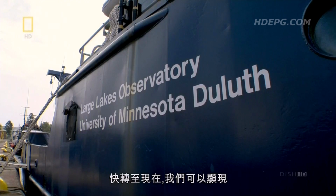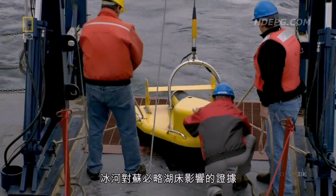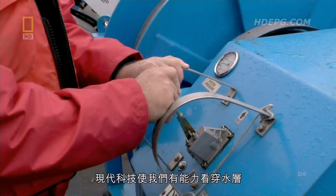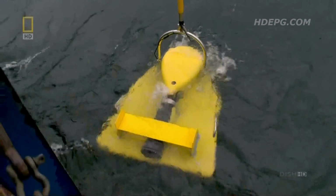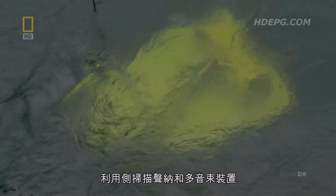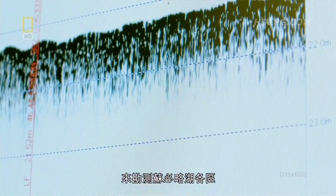Fast forward to the present day. We can reveal the evidence of the glacier's effect on Superior's lakebed only because it's been surveyed in great detail. Modern technology gives us the ability to see through the water column. Nigel Watrous and his team from the Large Lakes Observatory in Duluth use side-scan sonar and multi-beam devices to map areas of Lake Superior.